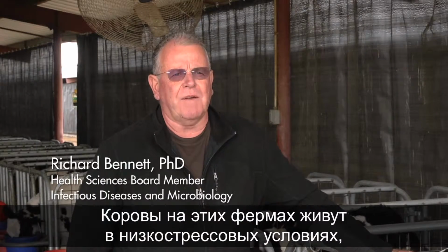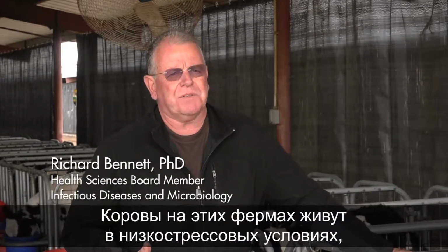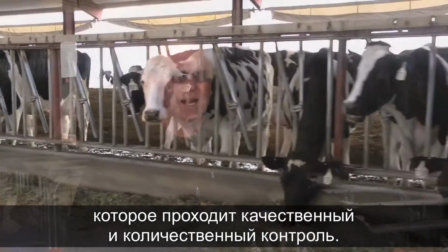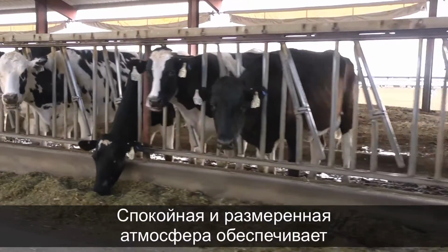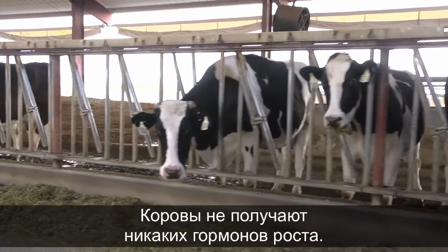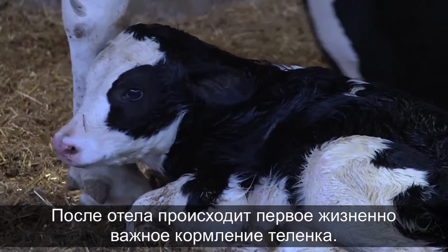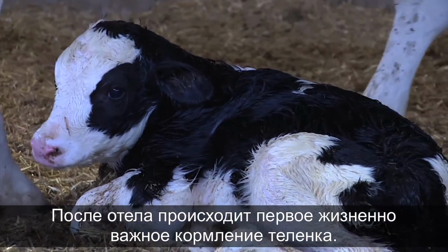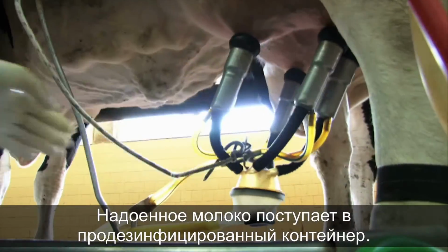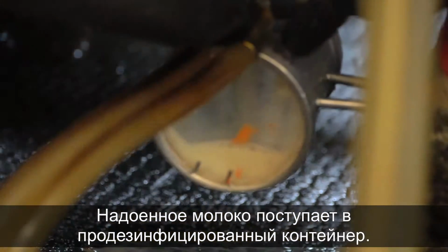The cows on 4Life's partner dairy farms live in a low-stress environment that includes a regular milking schedule, computer-monitored nourishment, and food that's tested for quality and quantity. Creating a low-stress environment leads to greater production and higher quality. The cows have not been treated with any growth hormones. After a mother cow gives birth, the baby receives the critical first feeding. The cows are milked at the dairy, and the milk is collected into a sanitized container.